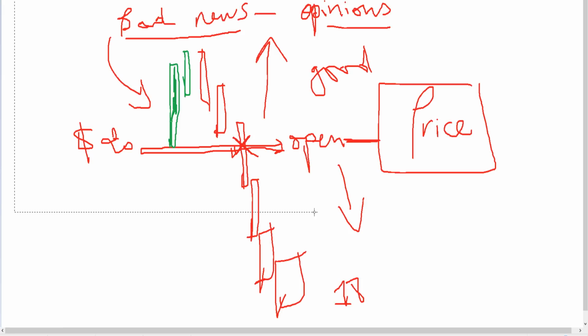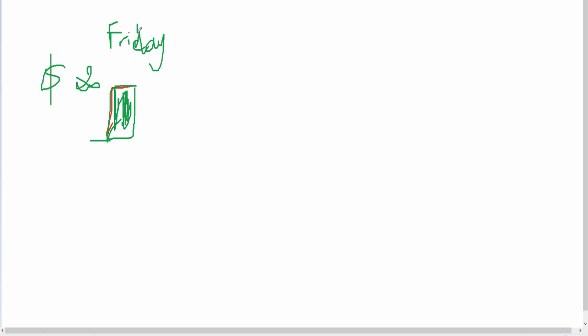Now another thing that I should mention about day trading, we have a lot of techniques that you can use. Let's say a stock was good. This is yesterday. Let's say the stock yesterday stopped at $20, and it was good because it's a green candlestick. What I mean by yesterday is Friday, because today is Sunday. Tomorrow is Monday. So this is Friday, 13 April. It was a good day for this stock.